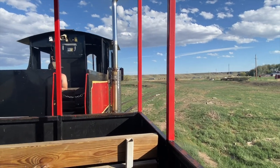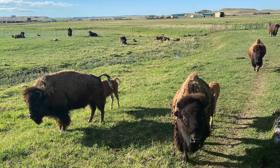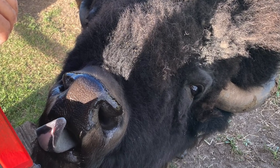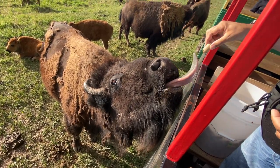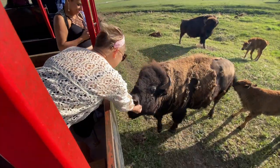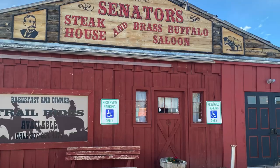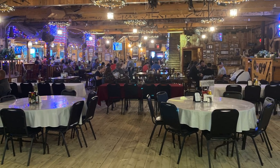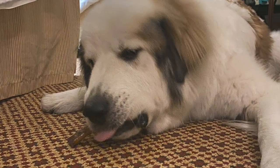The trip to Cheyenne is not complete without a ride out to the Terry Bison Ranch to get up close and personal with the bison, or buffalo, and they come running for mouthfuls of this. Also on the ranch is Senator's Steakhouse. It's full of cowboys and tourists alike, sometimes has live music, and the food is excellent. What did we have? Don't ask, we're embarrassed. But Abraham loved the bones.